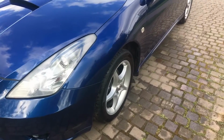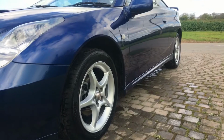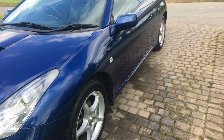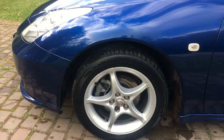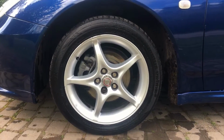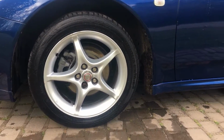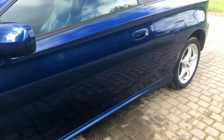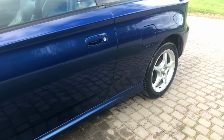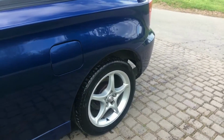Near side of the vehicle, absolutely smooth as you like. It really is, I mean, it has to be seen. A video will not do it justice. Alloys were refurbished apparently a couple of years ago and are in absolutely super condition. So I don't normally do this video on the trade cars, but such as the condition of this one, it really did merit it.